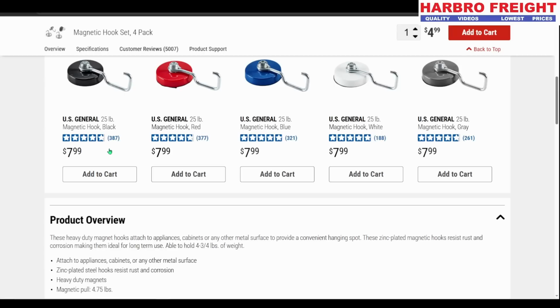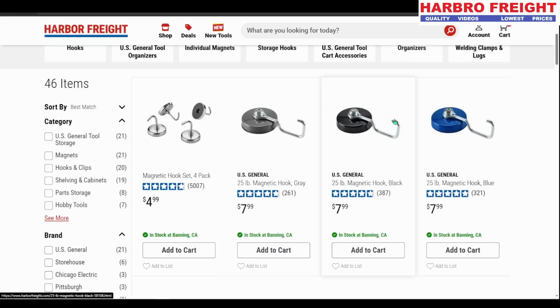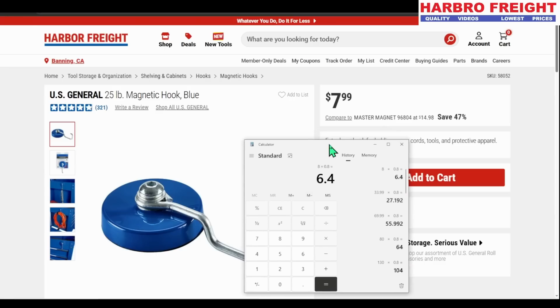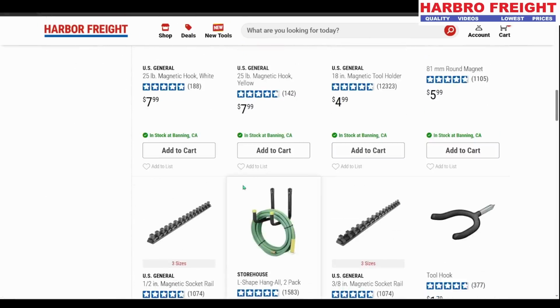So they're a great deal, but they only hold 4.75 pounds. Credit to somebody who told me in the comments. I forget who you are, but they pointed out that the amount of weight that the US General ones hold is ridiculous. 5 times as much. So for $8, and I will do the math on these, $8 at 20% off, you're getting them for $6.40. So about double the price, but for 5 times the holding capacity. And so that makes it a steal of a deal. And I will leave it at that.